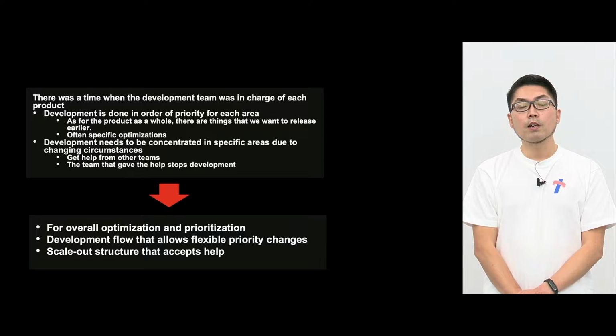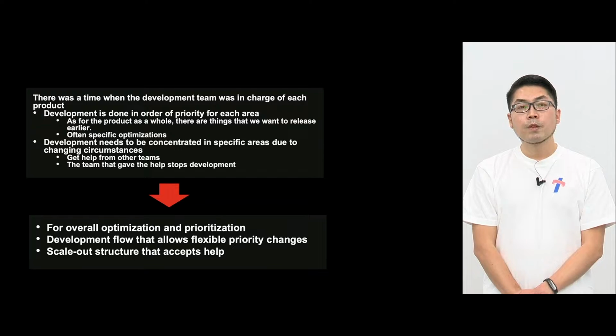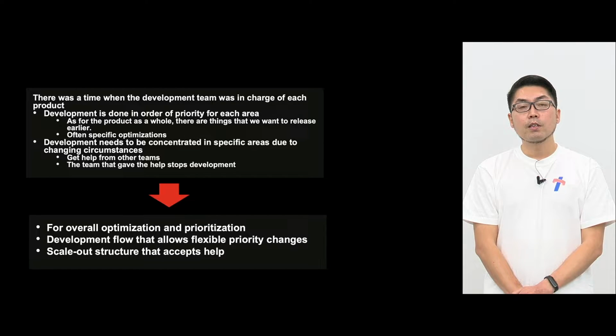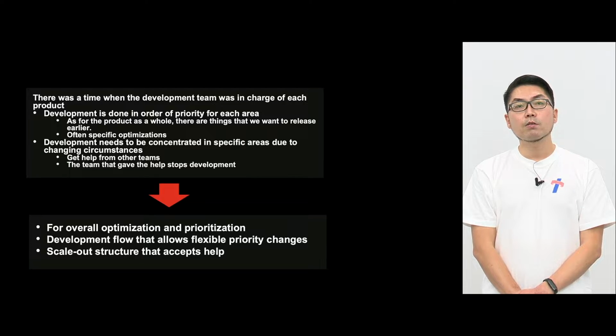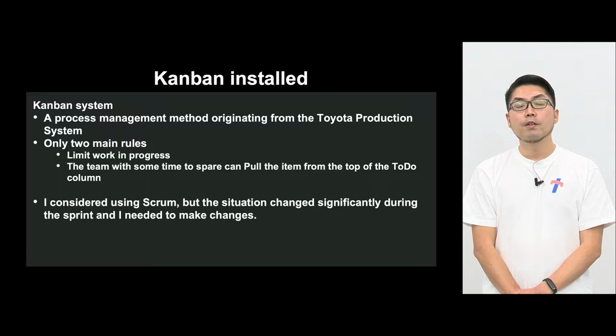If there is a function capability, then okay, we will stop the development of tools. And then the team that sent out help will not have resources, and they had to stop their development effort. Therefore, we thought that overall optimization and prioritization would be necessary, and also being able to flexibly respond to changes in the marketplace and competitors. And also, if all of a sudden we need to do a lot of development, we need to make a team flexible so that they will be able to receive help.